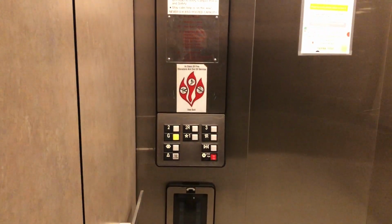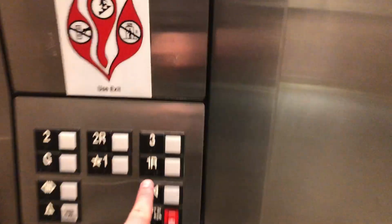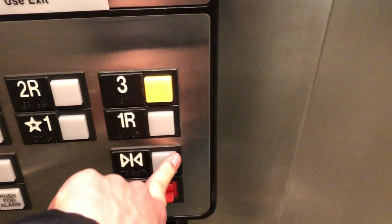Oh, the chime here works. The chime up there didn't work. This door's slow too. Go up to 3. And turn it up. Not sure what that was.